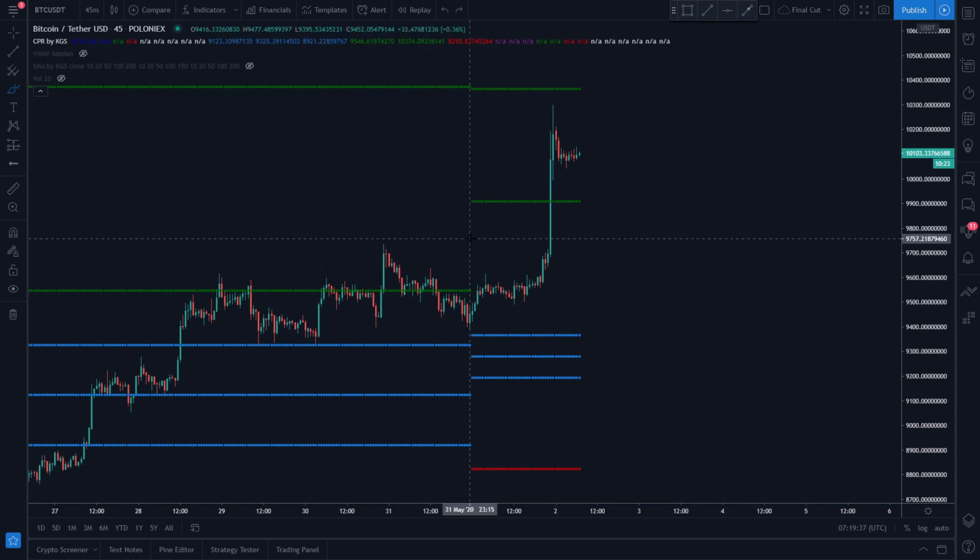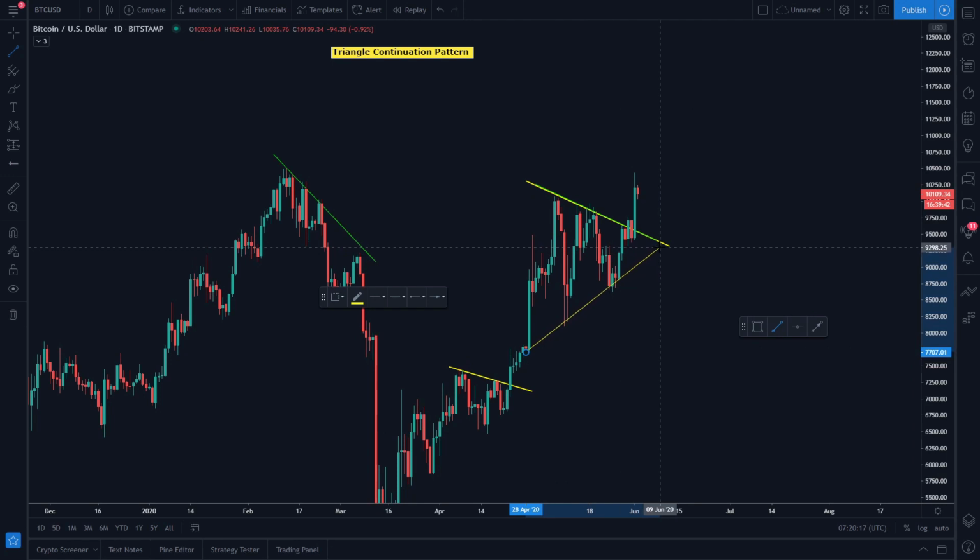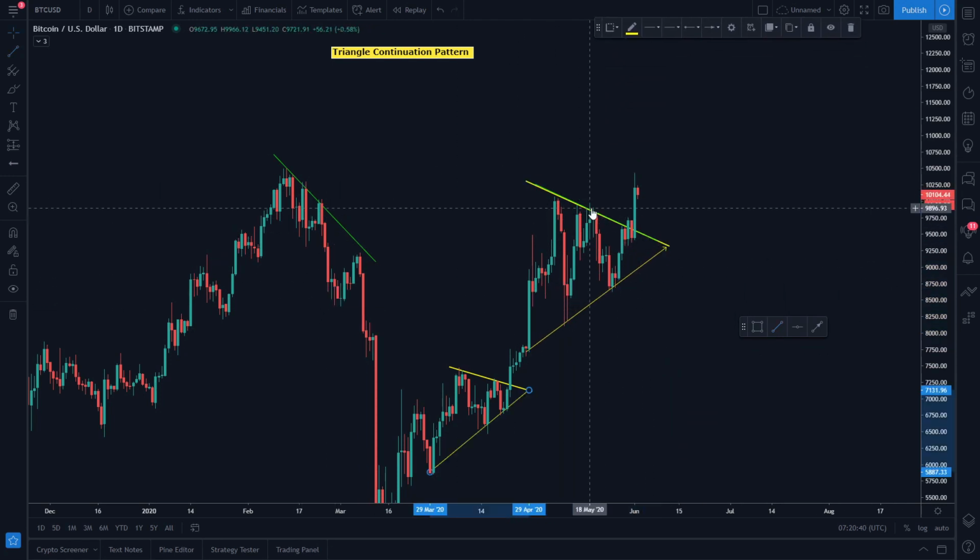Yesterday we also said there is one scenario. Let me show you that. So yesterday we actually talked about this scenario, this triangle continuation pattern. We said if the price wants to continue to the upside, it has to break this symmetrical triangle, right? And now if you look at this, it has already been broken to the upside, indicating, hey, it's going to be a continuation pattern. It means the triangle continuation pattern.